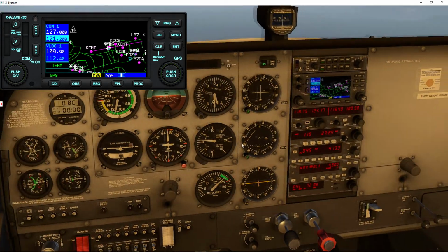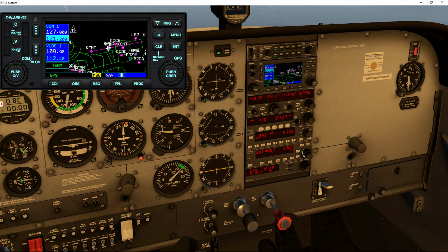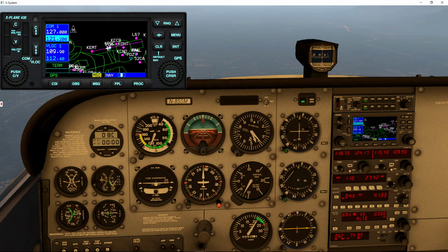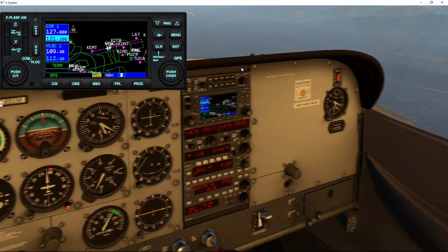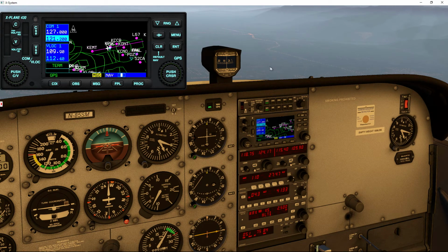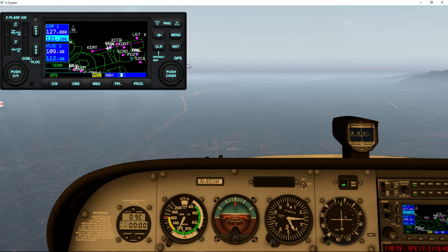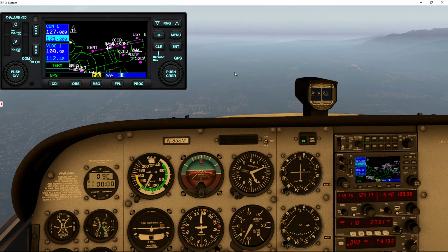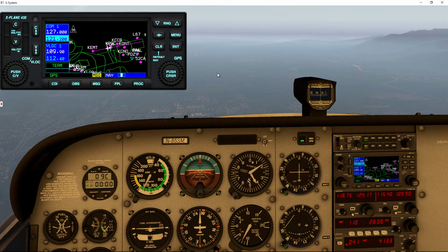Okay, cool. So that's good. We're going to go down to 2,500. We're going to back off on that throttle. Altitude armed. And we're going to get a frequency change approved shortly. Hopefully. Let's back off that throttle a bit more.